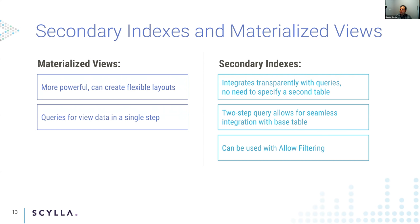My application doesn't need to be aware of a second table. And all of the features that will work with the base table, all of the queries that will work with the base table, will still work with secondary indexes. So we can use other parts of the infrastructure with secondary indexes because of that. One such example is allow filtering. So you can now do filtered queries and take advantage of secondary indexes because they are transparent. And speaking of allow filtering, Dor, why don't you tell us a little bit more about that?